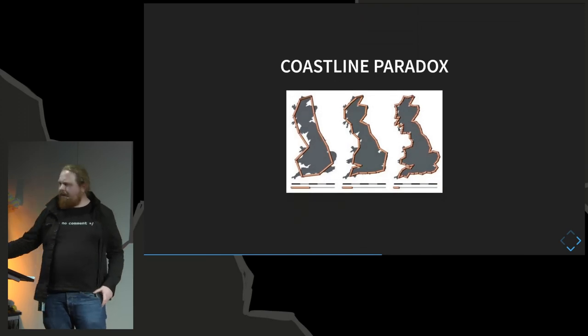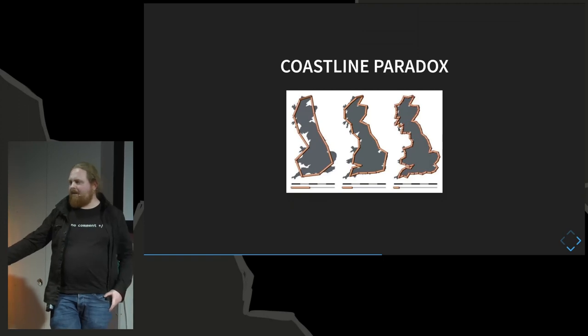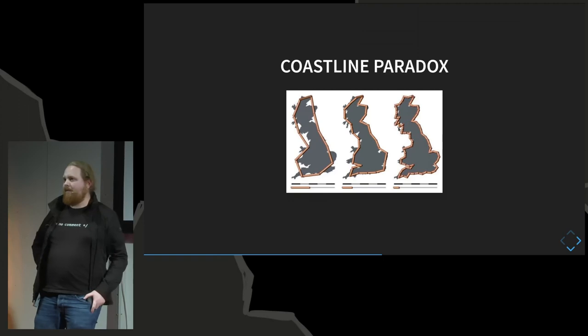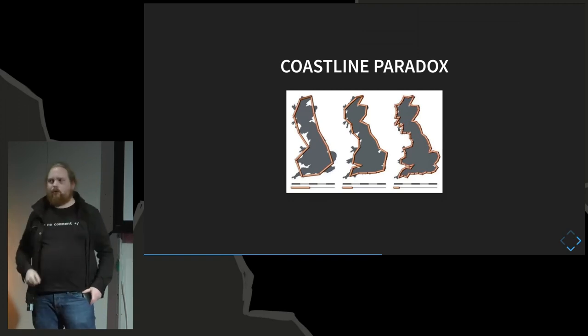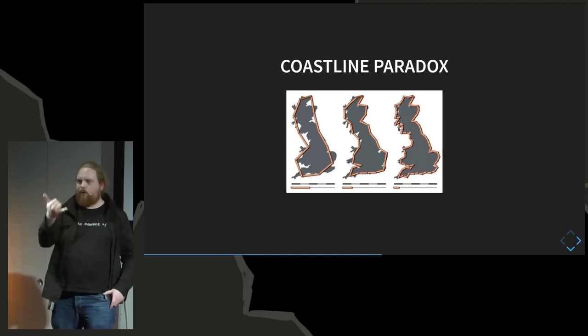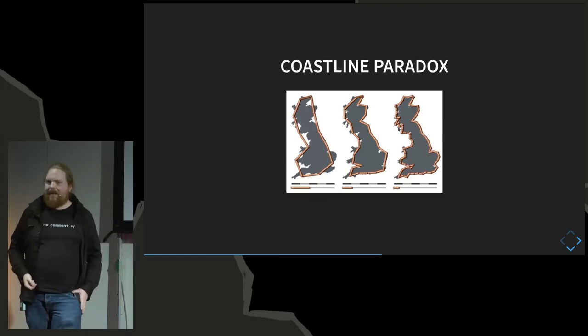And similar to that, also with infinity, is the coastline paradox. So that's about measuring the length of a coastline, or the borders of a country. And that depends a lot on how exactly you do that, how accurate you are. So imagine you have a very long ruler, and you put this against the border, and you go around, and you get a number, and you could say that's the length.